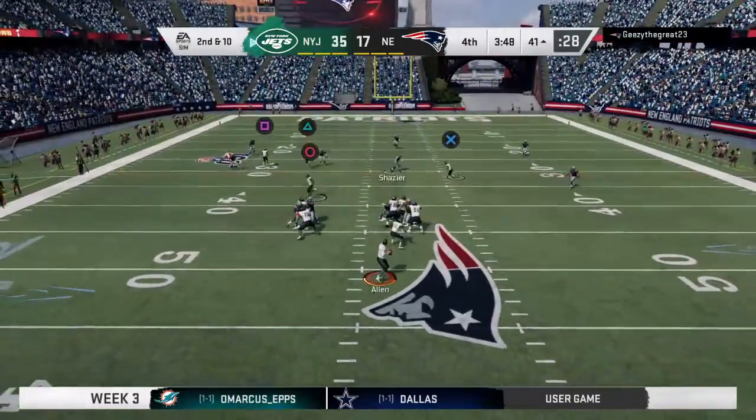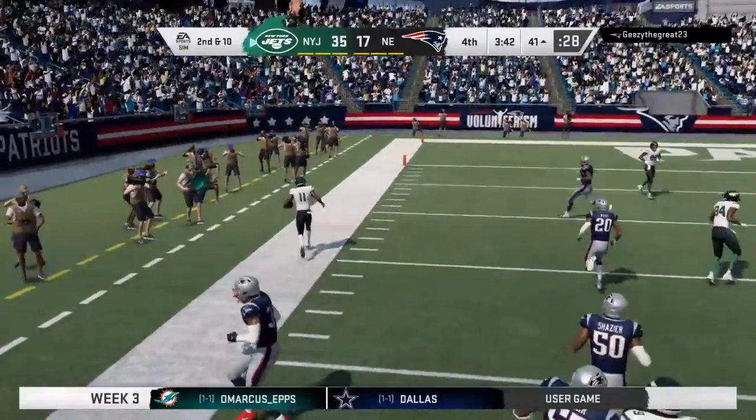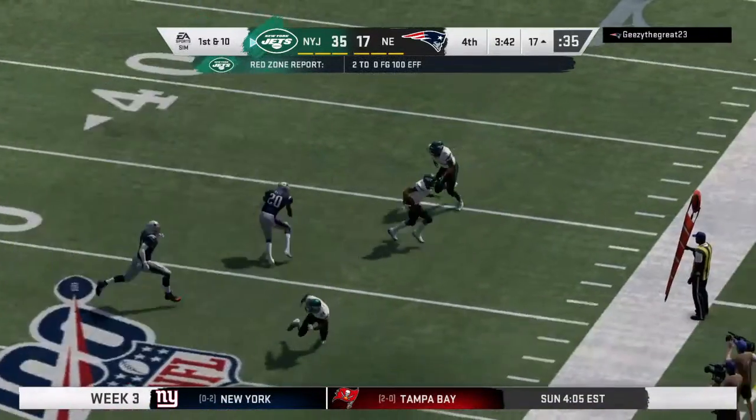Now Allen to throw again. That's complete to a speedy wideout Goodwin. And they'll have it in the red zone before he crosses over out of bounds. The catch and run, good for 24 yards.